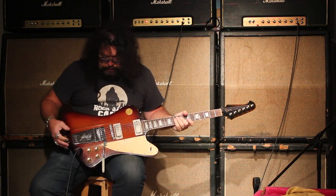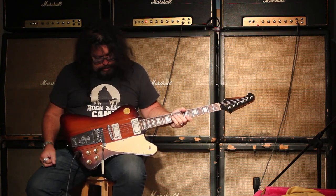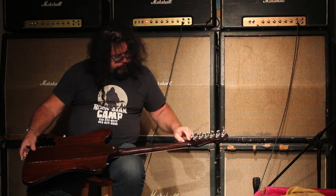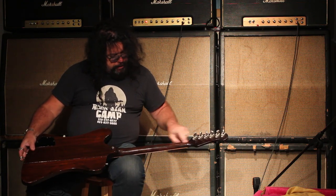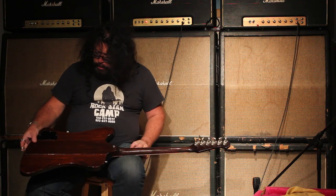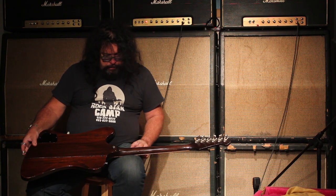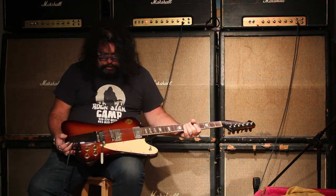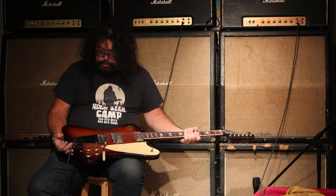So it's got a great little sound, and it is a collectible guitar, no doubt about it. This particular one has a little bit of finish separation on the laminate, not a big deal. Not mint, was played, but a very cool guitar, very collectible. I would say it's in very good condition.